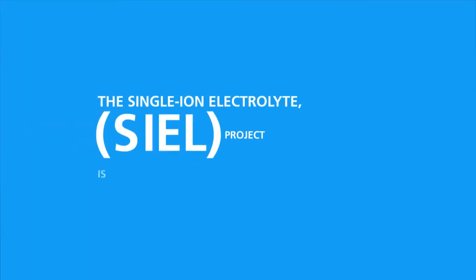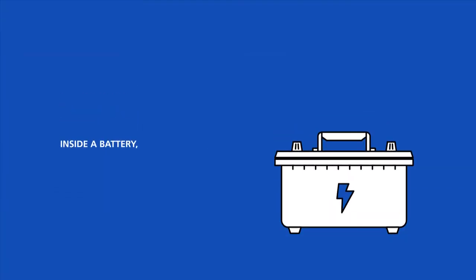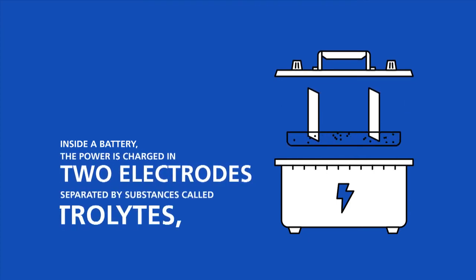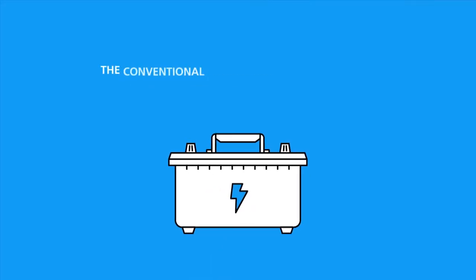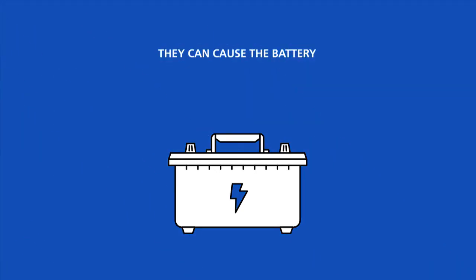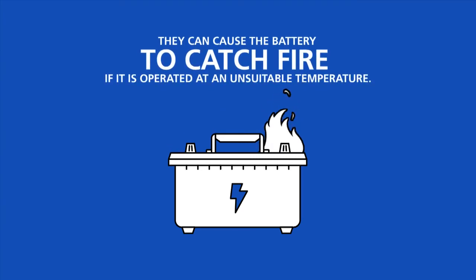The single-ion electrolyte Siel project is placing the battery of the future within our reach. How does it work? Inside a battery, the power is charged in two electrodes separated by substances called electrolytes, which conduct the electric current. The conventional lithium-ion batteries contain liquid electrolytes, which are highly reactive and flammable. They can cause the battery to catch fire if it is operated at an unsuitable temperature.